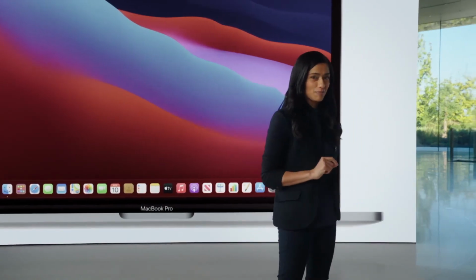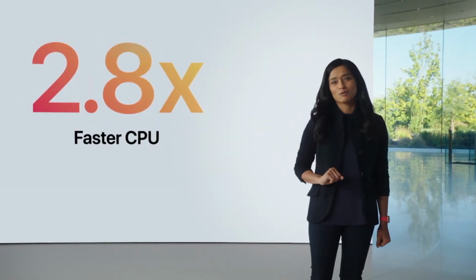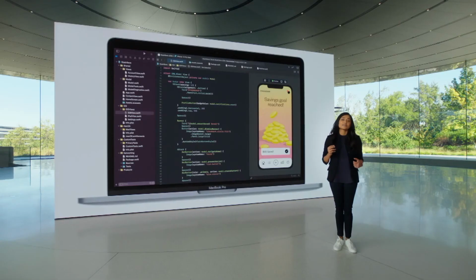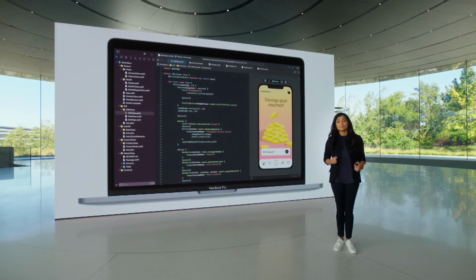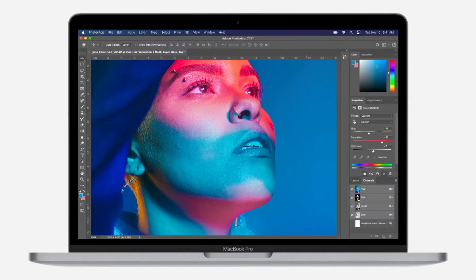The 8-core CPU delivers up to 2.8 times faster performance. This is game-changing for developers using Xcode who can now build their apps nearly 3 times faster than before, and for photographers using Photoshop who can apply filters and effects to high-res photos faster than ever.